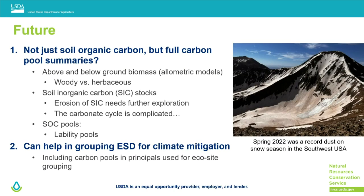So, this is my last slide here, and just some ideas that we wanted to bring out and share relative to these concepts is that, again, these ecological sites and the state and transition models are a useful framework for understanding changes in dynamic soil properties.